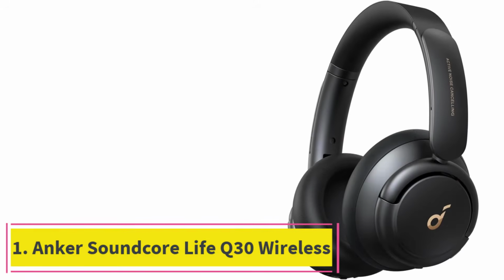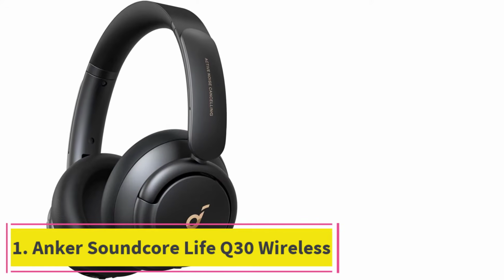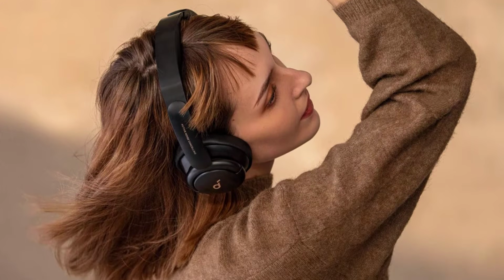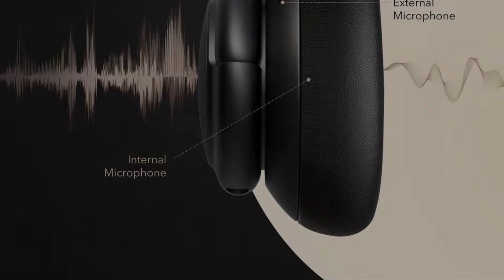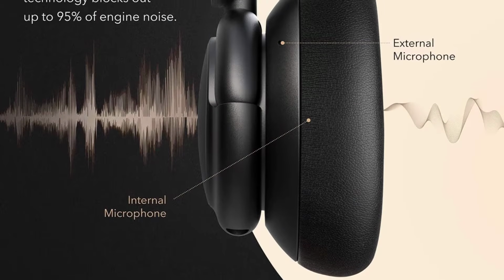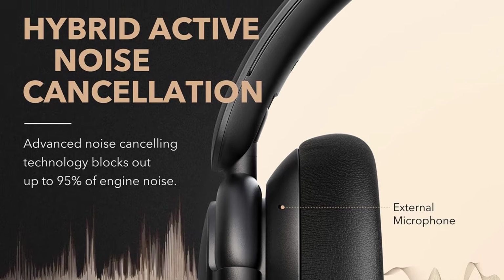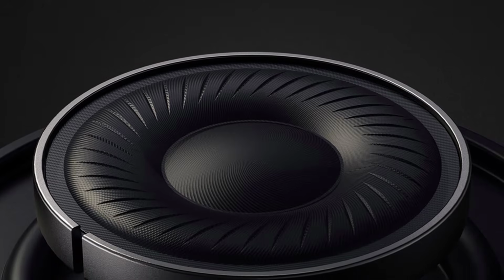Starting at number 1. Anker Soundcore Life Q30 Wireless. The best budget headphones we've tested are the Anker Soundcore Life Q30 Wireless. They're the predecessor to the Anker Soundcore Life Q35 Wireless. As you might expect from budget headphones, they lack some of their successor's features, like support for high-resolution audio codecs. That said, you don't have to compromise too much.